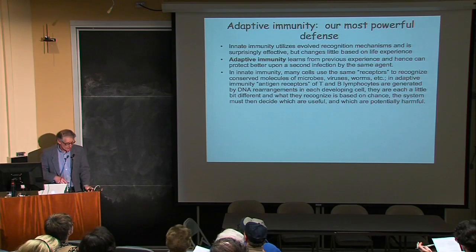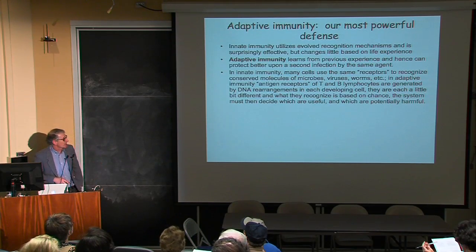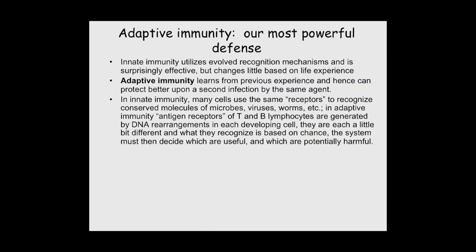There are a few. There are a few viruses that have switched to using DNA as their genetic material, but most of them use RNA. Anyway, so that's how the innate immunity does. Adaptive immunity uses a completely different strategy.